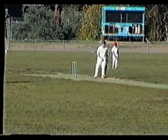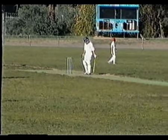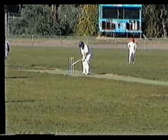Trying to get some wickets here. Doesn't look good. Bentley ended up with figures of none for four off his first five overs.